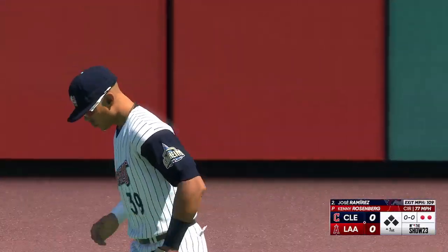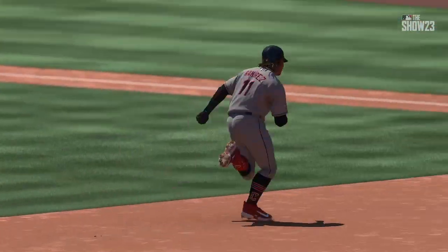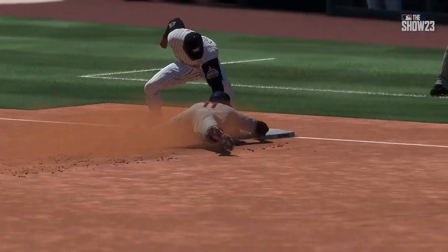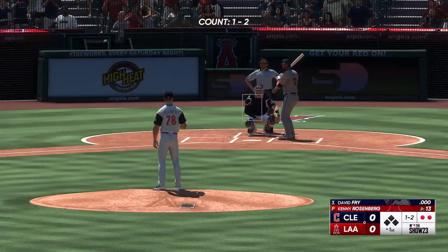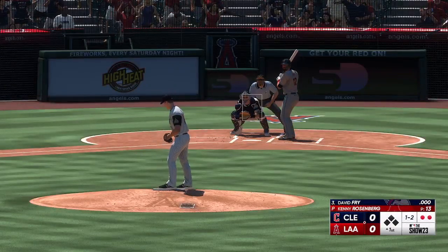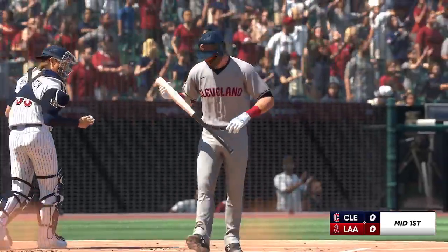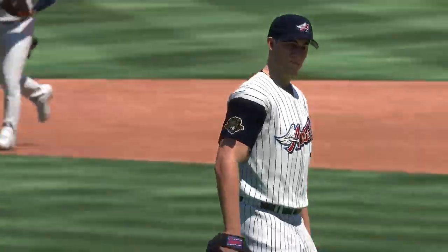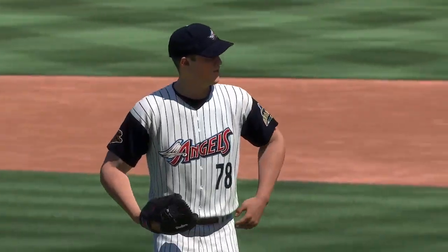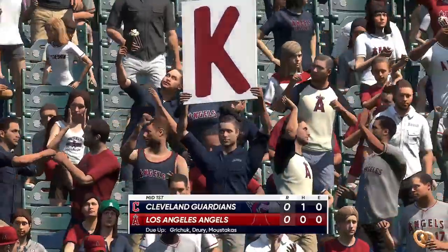The times that these guys take infield before ball games, they work on this play right here. And when it comes together perfectly, nice throw to the cutoff man, relay to third, you feel pretty good about cutting that guy off and keeping him from getting a triple and getting an out. And now David Fry got him swinging. Guardians fail to score. Now the Angels will get their first crack at it. No score.